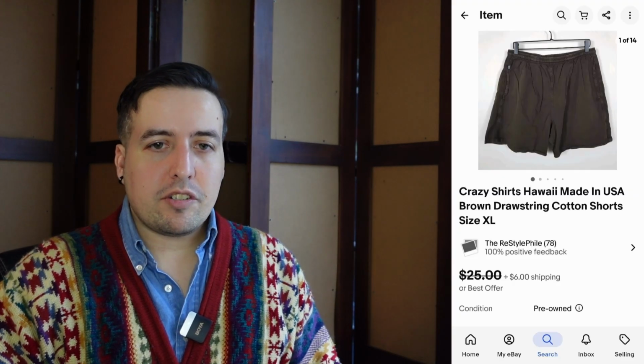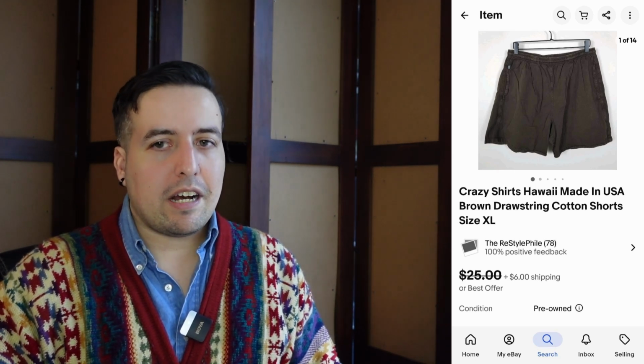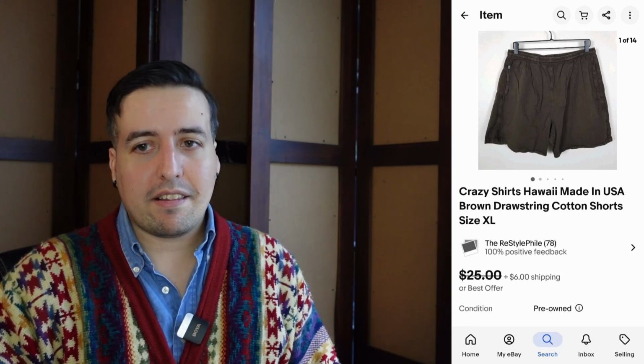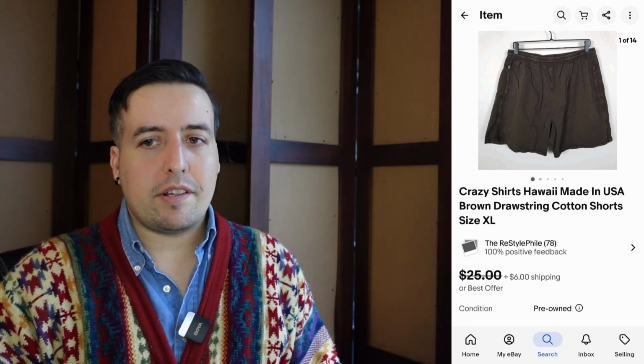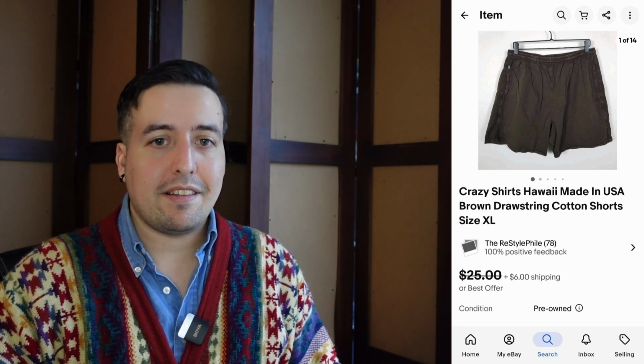The last sale for Monday was on eBay. It was a Crazy Shirts Hawaii Made in USA Brown Drawstring Cotton Shorts, size Extra Large. They sold for $20, which was an offer. After eBay's fees, I received $17.38. I paid $3 for those shorts at a Salvation Army, so my total profit was $14.38.